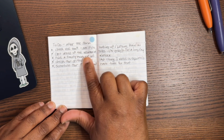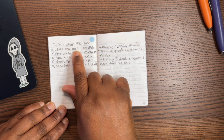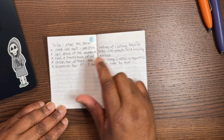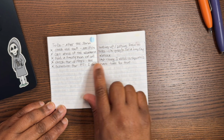And this is how she created her to-do list. To do, she used 2 pages. She doesn't put a lot in there, but whatever needs to be done, she puts it in. And this was after the storm. She needed to check on the roof to see if it was holding up or letting the rain in. She needed to get hold of the insurance folks. It's going to be a long day.